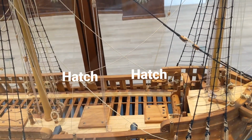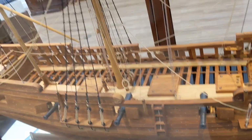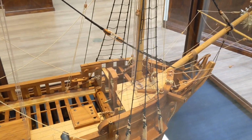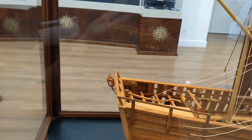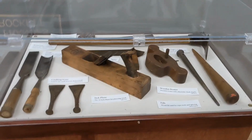You can see they've only got half of this planked for clarity, so you can see different areas of the ship. Cool. Really cool. So there's the 4. Midships and aft. Yeah, this is unbelievable. Get a shot of the keel best I can and rudder. It's difficult. Yeah, but I like that. This is interesting to me.